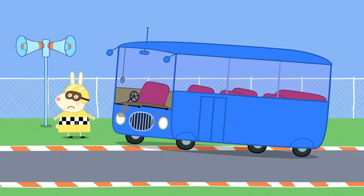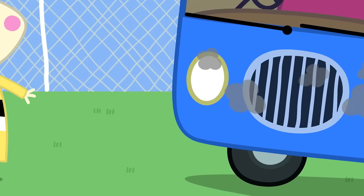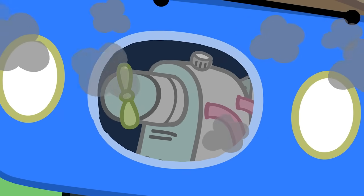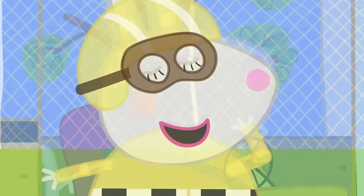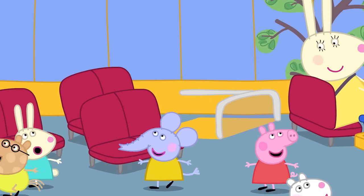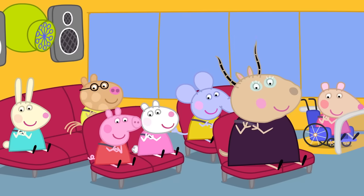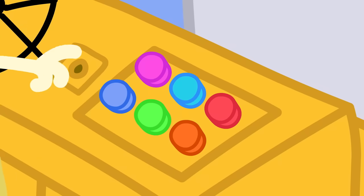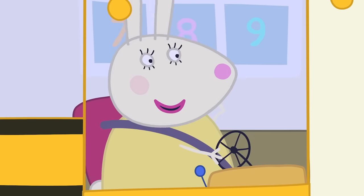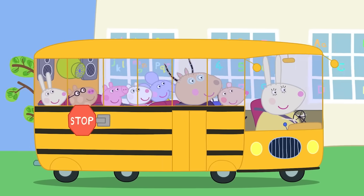Oh, dear! Miss Rabbit's bus is unable to race. So it's in the garage for some small repairs. That bus is going to need some big repairs. Peppa and her friends have never been on a big yellow bus before. Seatbelt check. Check. Then off we go. Whoops. Let's try again. Miss Rabbit isn't used to driving the yellow bus.